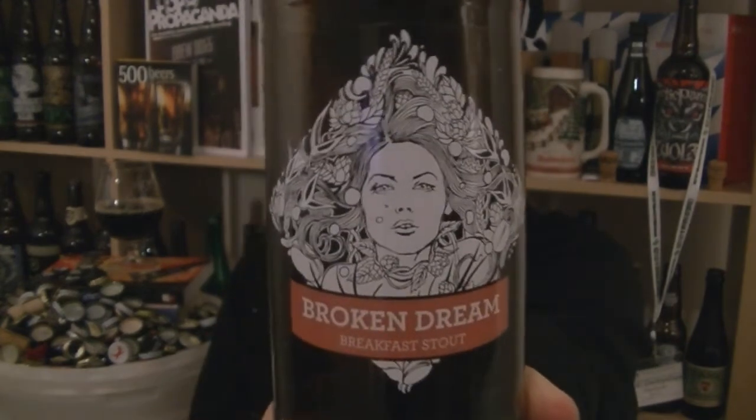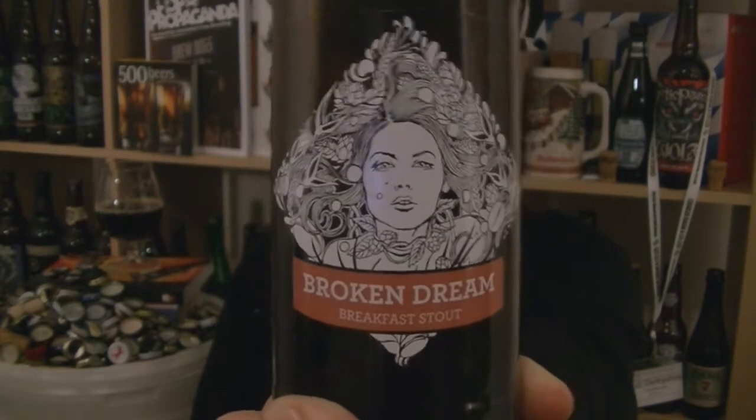If you want to check this out, and I strongly recommend you do, because I think it's one of their best beers, to be honest.